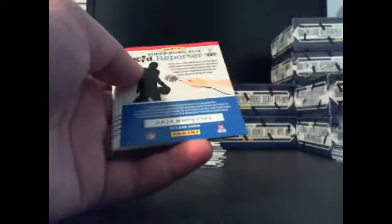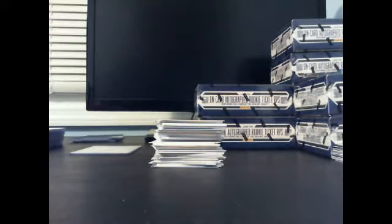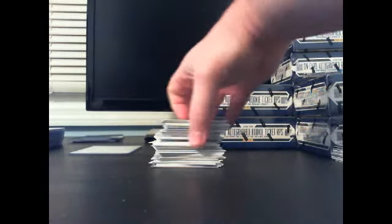Touchdown tandems, Joe Flacco and Steve Smith. And 150 Panini points. So that means we should have 4 more autographs in this box, including 2 own cards. That'll go out to the entire break. Yeah, just put it up there and let it roll. I hear you.